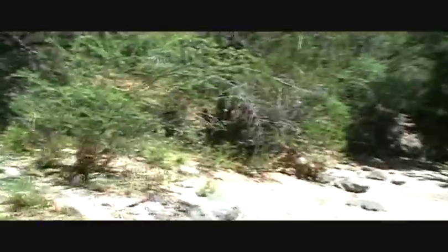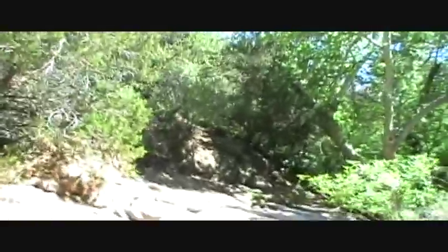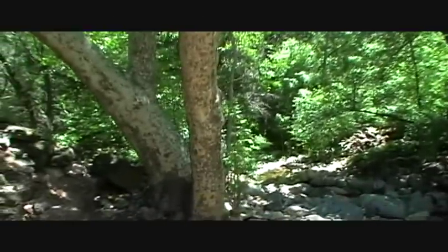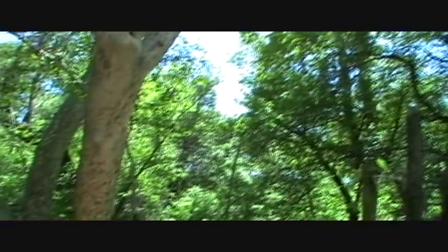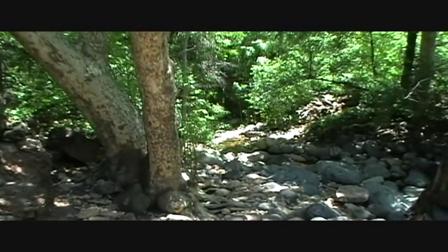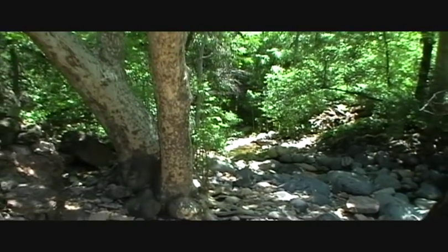Whoa. All right, here we go. Keep trucking through here. The desert is gone. Now entering paradise. The temperature just dropped about 25 degrees, it feels like. In actuality, I'm guessing it dropped about 10 degrees. I mean, look at this. It's just beautiful. Unbelievable. I'll check back in with you in a second.